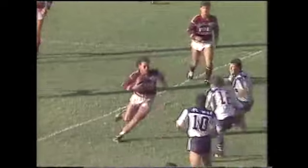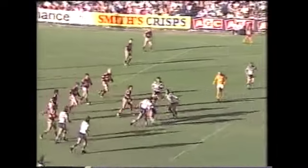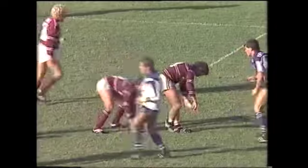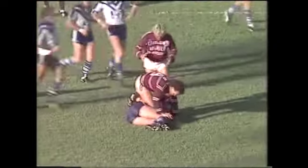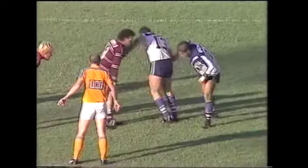Cochrane onto Lyons. Lyons looks for support, can't do it. He had the ball under one arm. Meredith. Vaughton. One-handed pass to Lyons. Last tackle coming up. Cochrane throws the dummy back on the inside to Ryan. Ryan tried to kick it. It miscued, very nearly missed the ball entirely. Was taken on the full by Tunks.